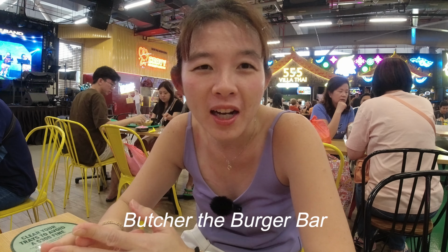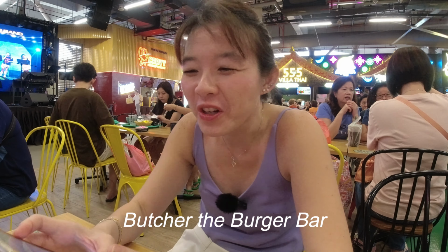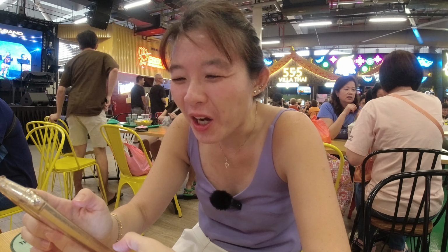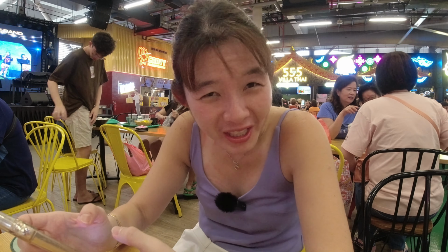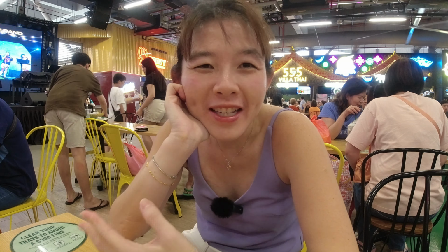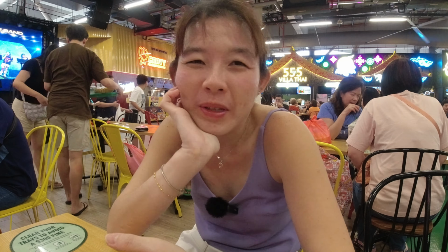So we ordered from this burger place, the Butcher Bar. Burger, is it? Better check the name. I see, it's called Butcher the Burger Bar. I ordered 2 items, the tonkatsu rice bowl and also the truffle burger. Let's see how it tastes. In the meantime, Chibi is going to get drinks. So having a Thai milk tea.